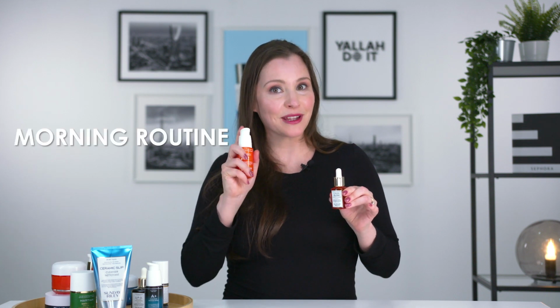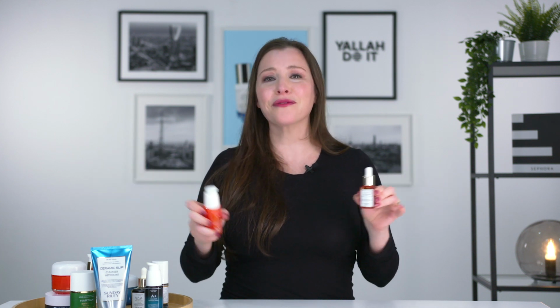And what I like to do in the morning is I actually take 1 pump of this and a few drops of this. I mix it in the palm of my hand and I apply it to my skin, and then I go and have my morning coffee. It's so easy. Everyone has time to do that, and you have instant radiance and all-day protection.